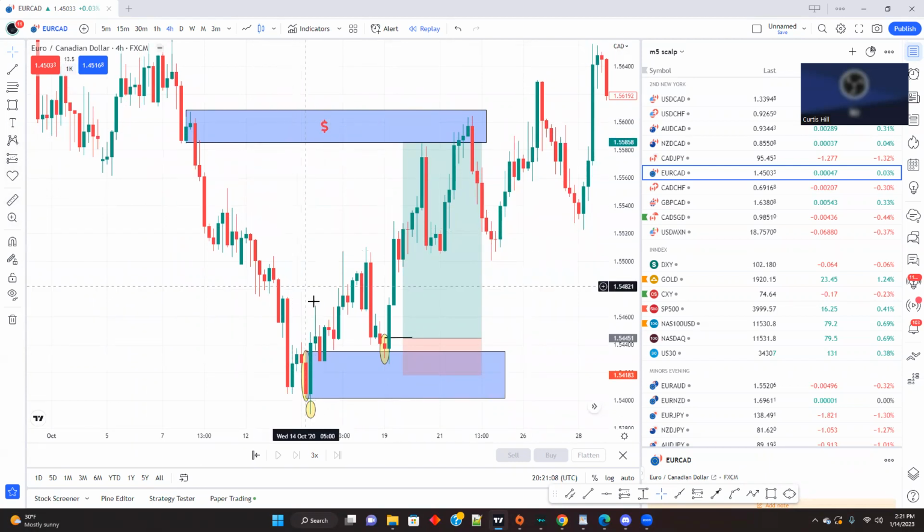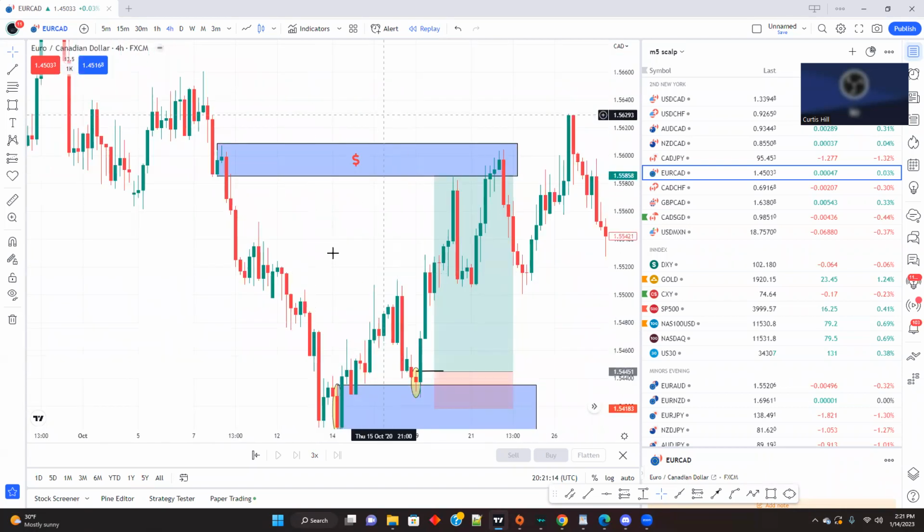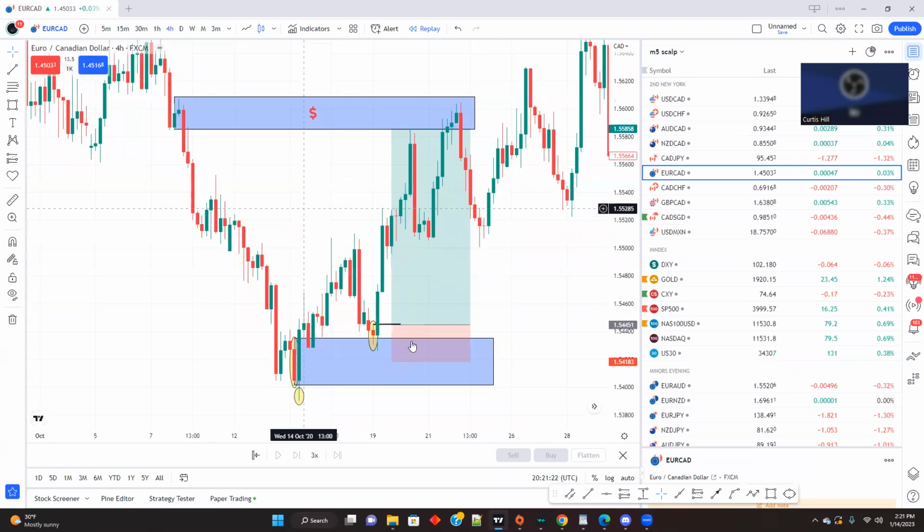It might not come back right away. This instance, it did. Maybe it keeps dropping and then maybe 10 years later it comes back up here. It's got to come back up here. And when it comes back up here, it's uncontested, so it's going to react. The reaction, it's you getting in at the break of the candle.